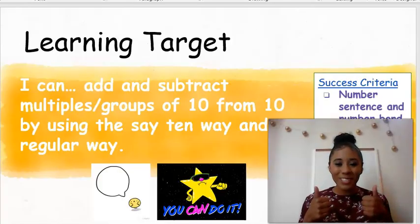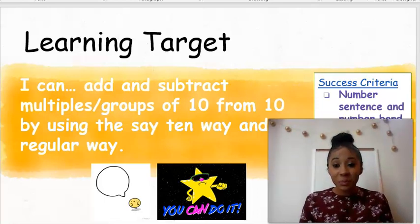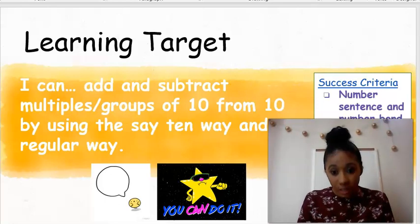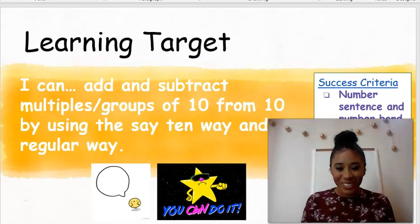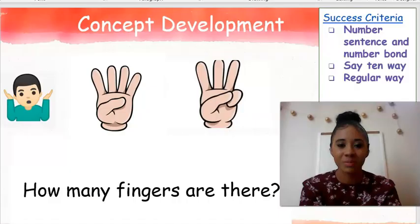Great job on your application problem, first grade. We're going to get right into our learning for today. Today, you guys are going to be able to add and subtract multiples or groups of 10 from 10 by using the say 10 way and the regular way. You guys have learned a little bit about the say 10 way and the regular way, so we're just going to get a couple more examples of that for today. All right, friends, are you ready to get started into your learning? All right, let's get started.